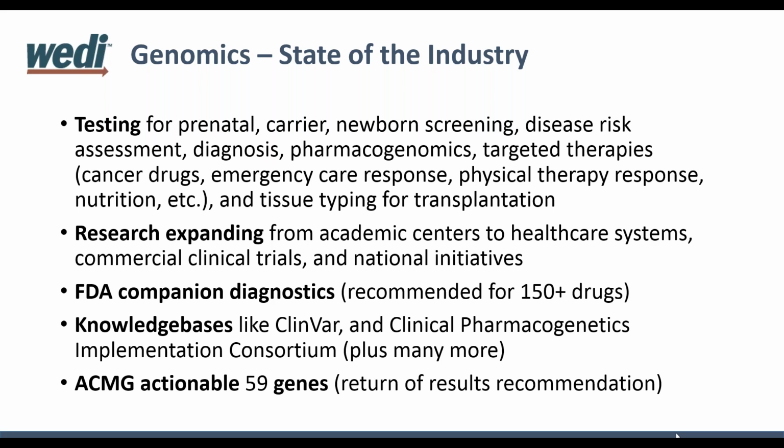It could be based on our DNA, how we respond to emergency care, how we respond to physical therapy, how important nutrition analysis is for us. And also, of course, genetics is used for tissue typing, for transplantation. So a lot of areas that we use genomics.